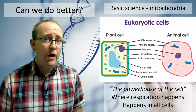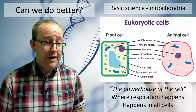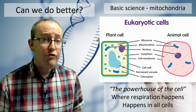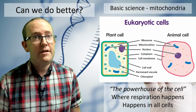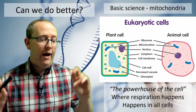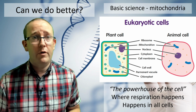Now, it's not as though we're asking people to remember a very complicated bit of science here. I've borrowed the pictures here from Year 7 science lessons. This is the first thing children learn in biology coming into secondary schools, the structure of a cell. And you probably remember learning about the mitochondria at school as the powerhouse of the cell. Now, we don't like that on exam answers, but it's perfectly good enough to understand what we're doing.